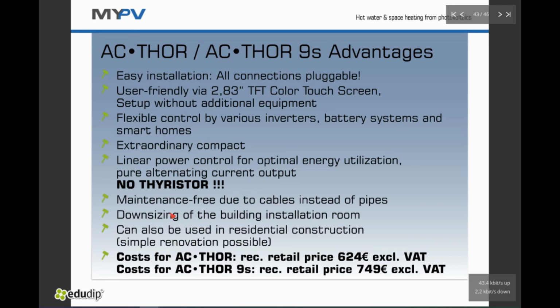So it does not work with, what is the English word, instantaneous electric heaters, with huge power output and without water volume. So this is not PV ready. When you have an instantaneous electric water heater and you take a shower in the evening, you need 20 kilowatts of power. And of course this comes from the grid then. Otherwise, where should it come from?